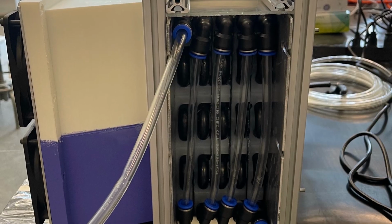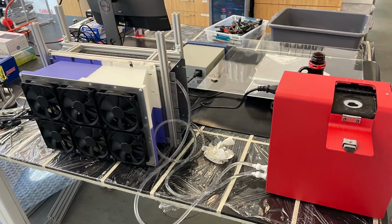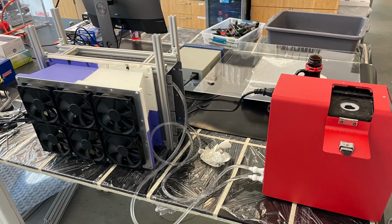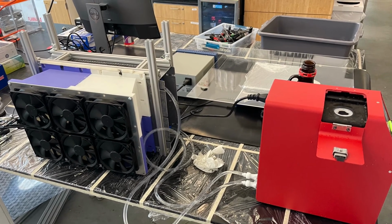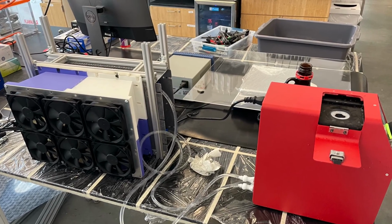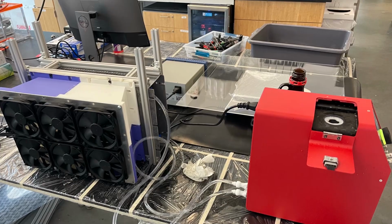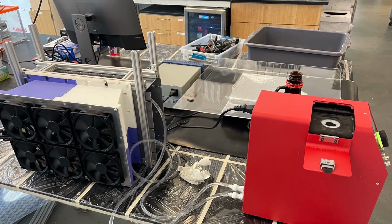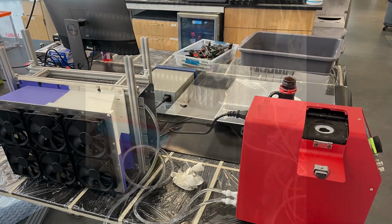A series of tubing was connected to the heat exchangers in series, and it was attached to either a coolant unit like the one seen here, or a heating unit, where we could push either hot or cold coolant through the heat exchangers. Cold coolant would drive the dehumidification process, while hot coolant would drive the desorption process. And I will now show you our first test run with the dehumidification process.